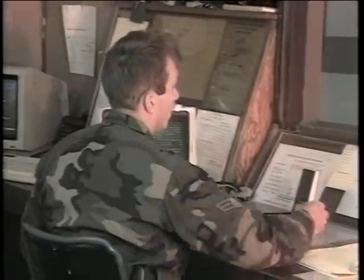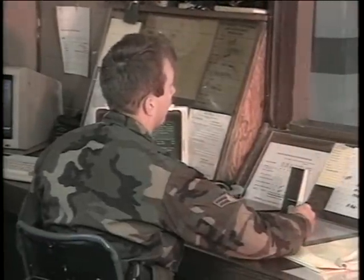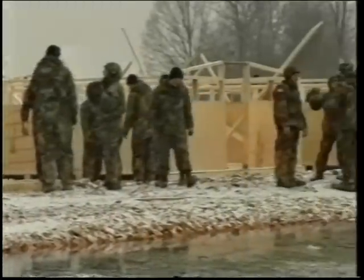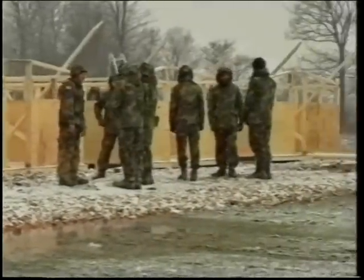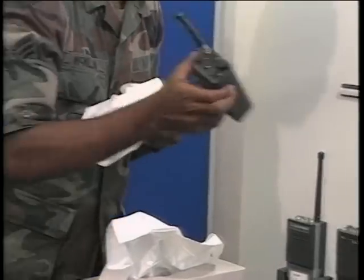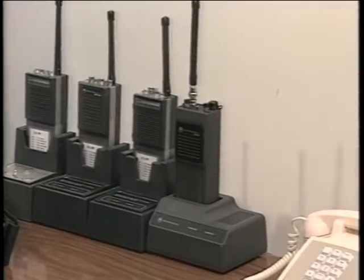Radios could become your primary means of communicating with other base agencies when the telephone becomes inoperative. Many deployed locations do not have telephone lines and must rely solely on the radio. The DCC is responsible for controlling the radio resources. Usually, a number of radios are kept in reserve or day-to-day radios are recalled for the emergency.